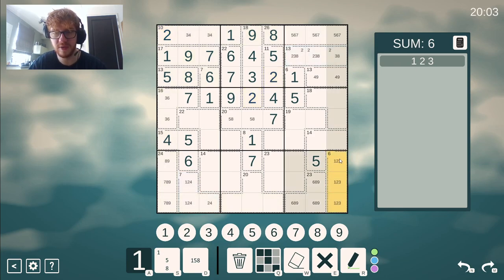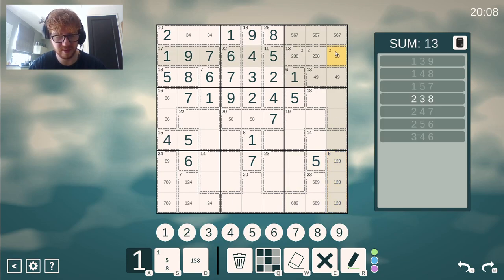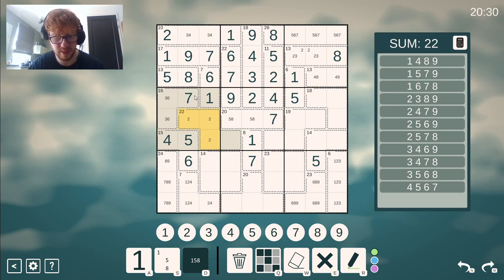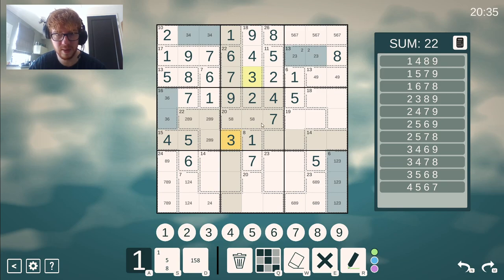Oh, wow, I could have seen this way earlier. I removed this 2 pencil mark, but this 3 makes this an 8. Wow, okay. A bit late on that one, but apparently it wasn't needed so far, so we're okay. We can find out these 3 numbers because of what's left in the box: 1, 2, 3, 4, 5, 6, 7, then 8 and 9. This total is 19, meaning this has to be a 3.